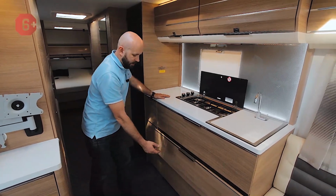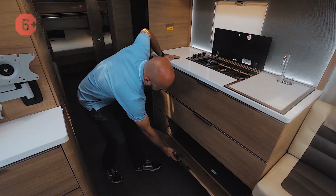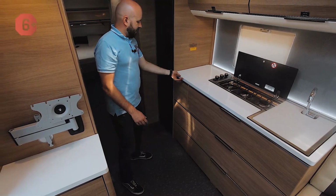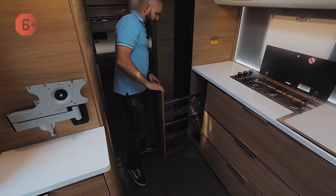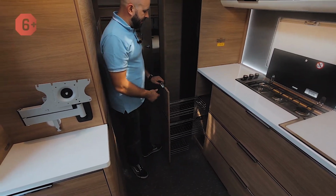The second drawer is also a decent size. You'll be able to fit many different things in here. And down below, I suggest you store pans or pots or other large dishes. The drawer on the left is a perfect size to store boxes here with porridge, cereal, and anything that can be quickly cooked in a motorhome.